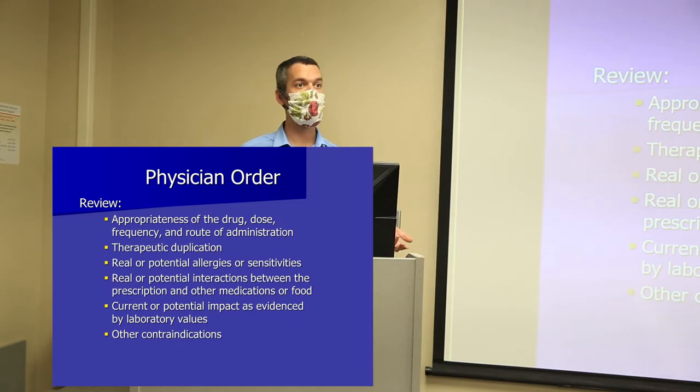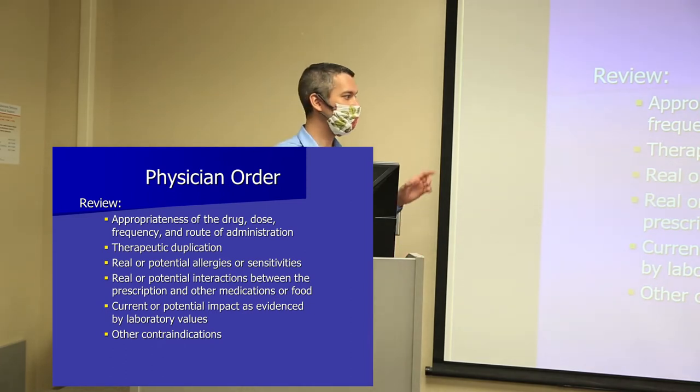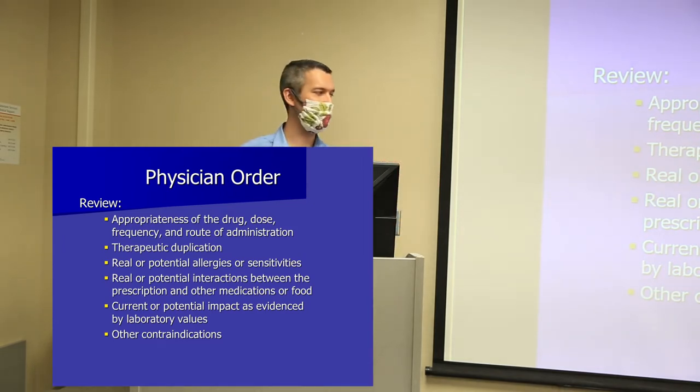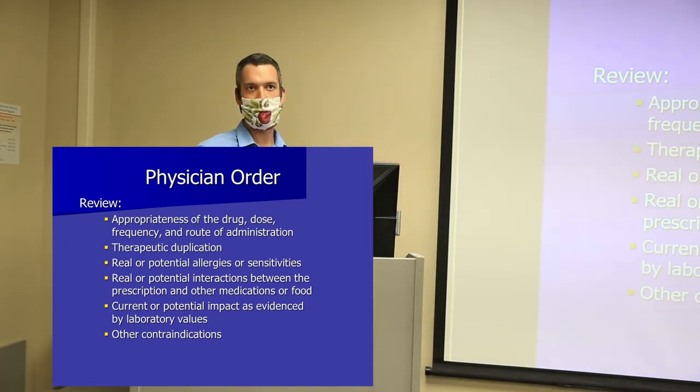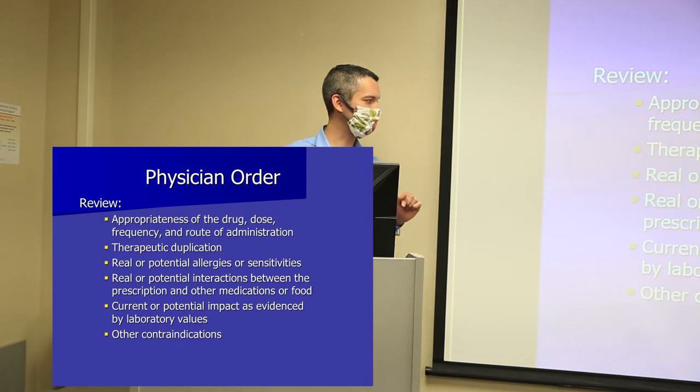So maybe we bring in all those natural remedies that they had. Maybe there's some drugs that they're taking over the counter to supplement with what's going on. So they can help us determine, hey, there's some interaction that could potentially lead to harm's way. Grapefruit juice, again, it's kind of like the classic example. Current or potential impact is evidenced by laboratory values.